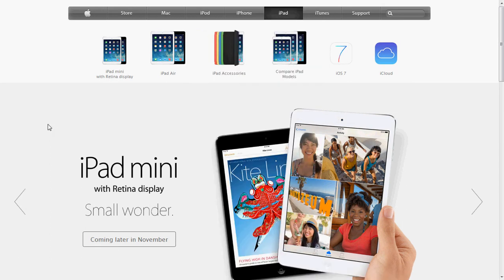So there you have it. That's what's new in Apple, and these products will likely be Apple's lineup throughout the holiday season.